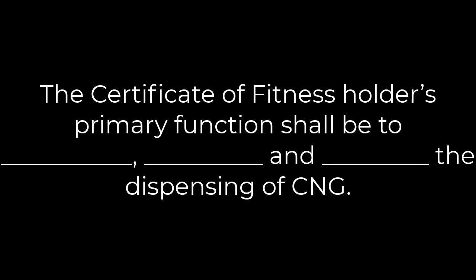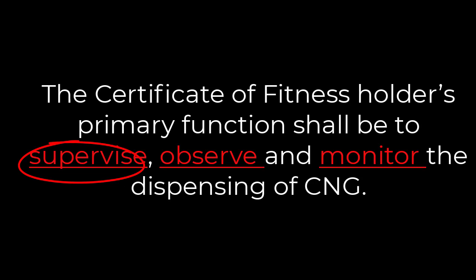The certificate of fitness holder's primary function shall be to do what with the dispensing of CNG? The correct answer will be their primary function shall be to supervise, observe, and monitor the dispensing of CNG.